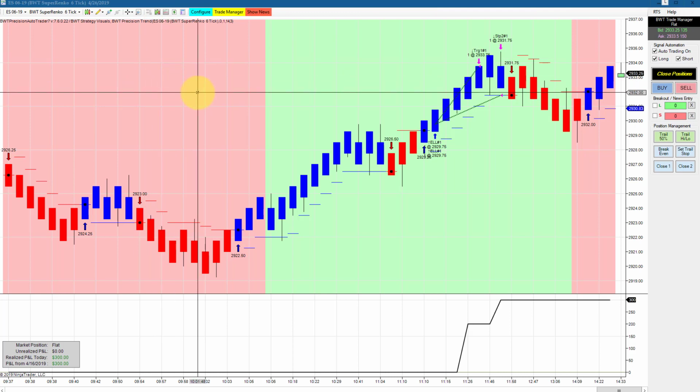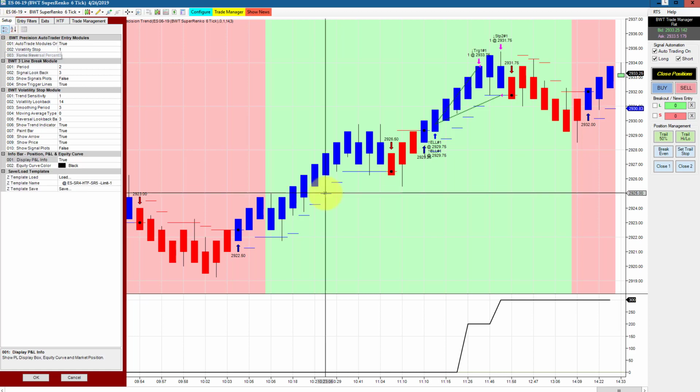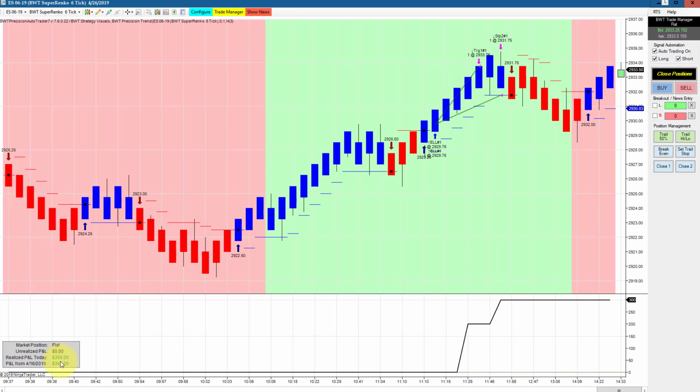Okay, another Emini S&P Super Renko 6 chart with a higher time frame filter of Super Renko 6. Same as the Super Renko 4 with the different sensitivities. And this had a single trade. The goal is 750, and we have 300, so not bad.